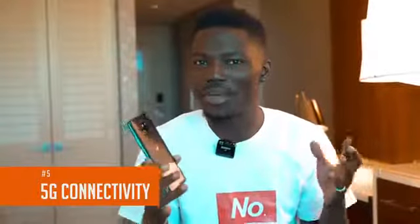Finally, we have 5G. Again, this is what this device is all about right now, because 5G is everywhere. It's coming to the UK, it's been rolled out slowly. So you can get it on networks like Vodafone, EE and 3 as well. And I believe other networks are having it in the UK very soon. So having this device means you'll be able to benefit from having a 5G contract or deal with your network provider.